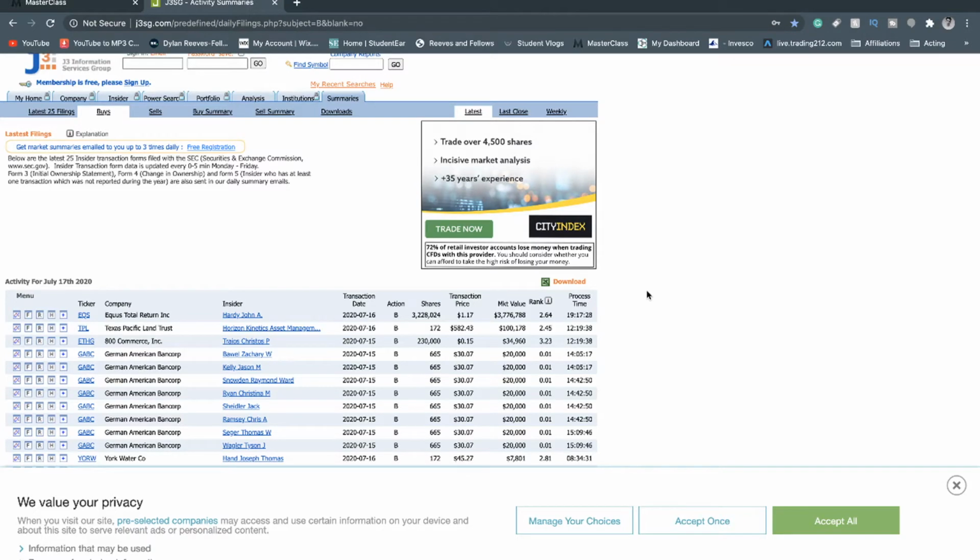Now, in last class, I was talking about a tool I used called Zacks. Zacks is basically a tool that gives a kind of buy or sell rating on stocks, much like a broker forecast. And I was saying I really do check what Zacks thinks about the stock before I make an investment. And today I've got another interesting tool that I use when I'm making investments called J3SG.